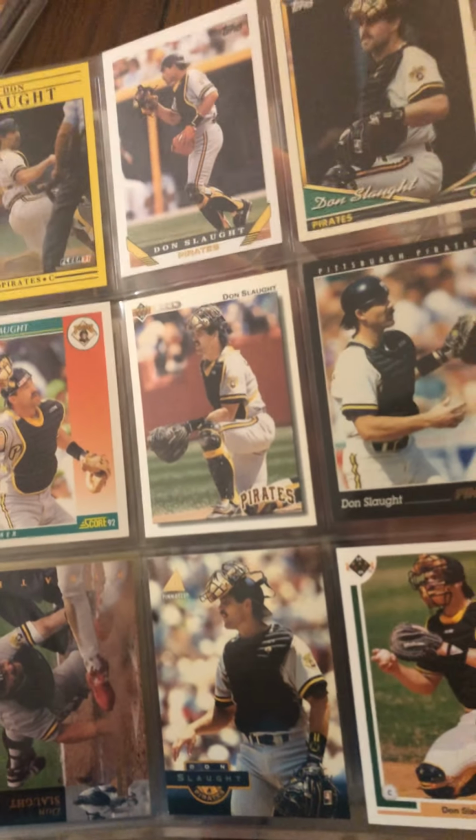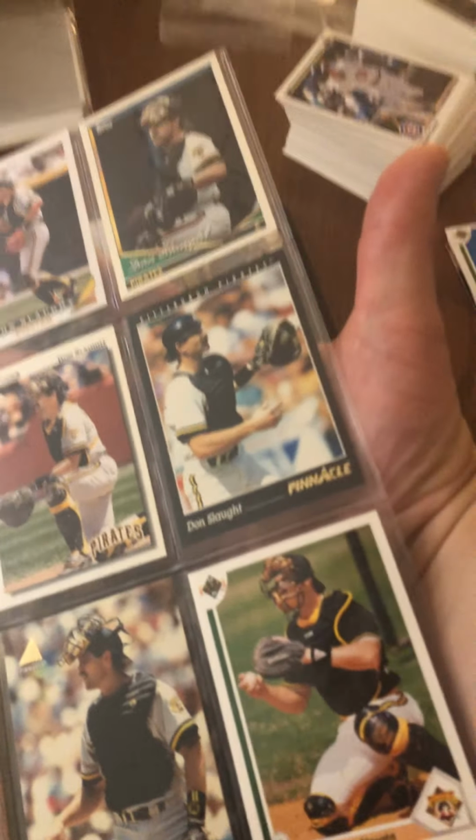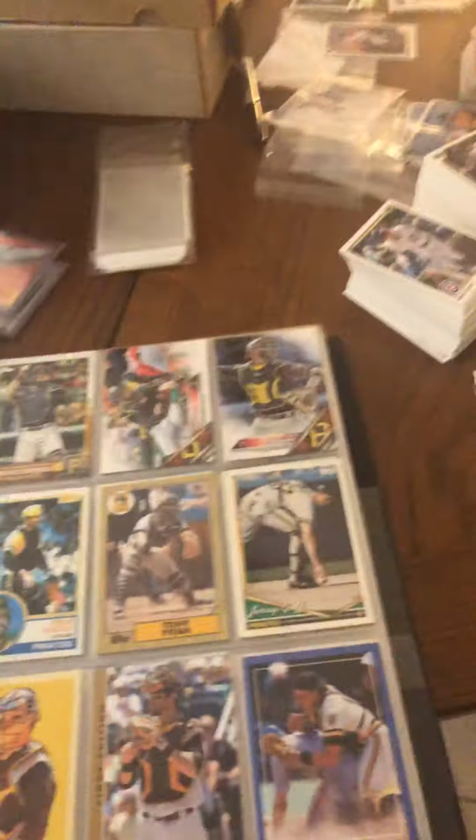And then we got some Don Slaught. That might be, is it a whole page of Don Slaught too? And my wife's talking to the dog. Yes, that's a whole page of Don Slaught.